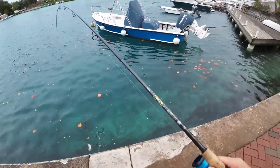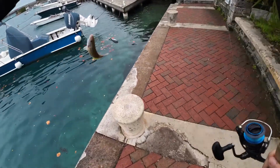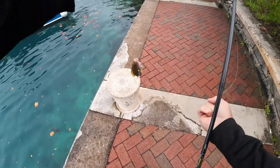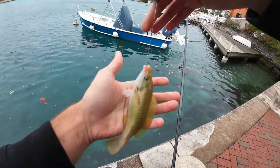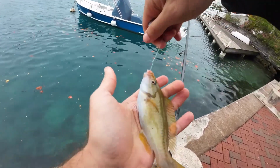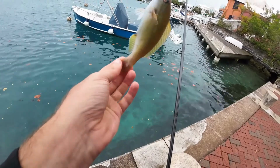Got him. What is this? Another little juvenile parrotfish. That's a nice surprise. Alrighty, smallest parrotfish I ever caught. I believe this is going to be again another princess.